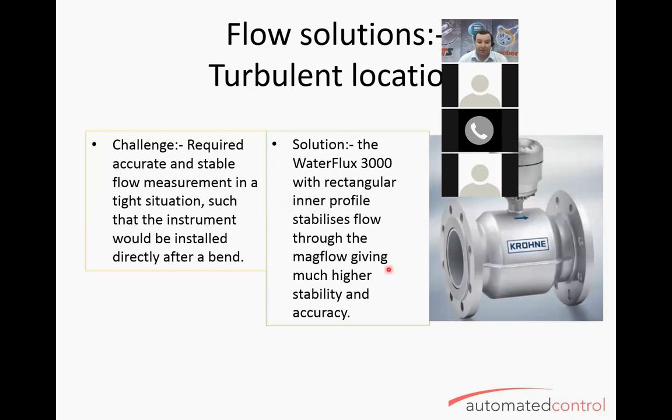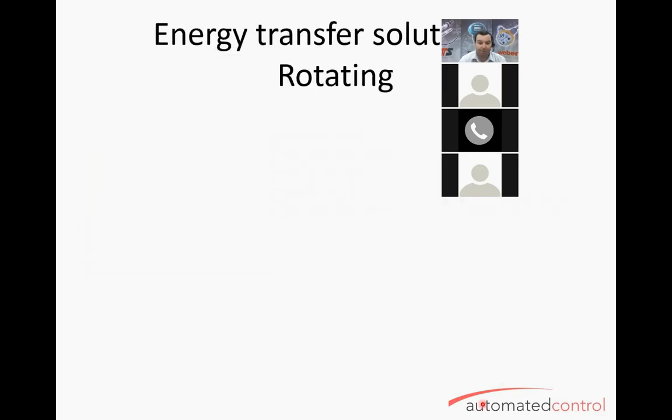We had the Waterflux 3000 from Krohne. It has a rectangular inner profile again, which forces the flow through the small orifice, giving a much higher accuracy, meaning that you can have a bend on one side and a bend on the other side without affecting the accuracy of the flow meter. Quite clever. We would not have been able to measure the flow with virtually any other technology.